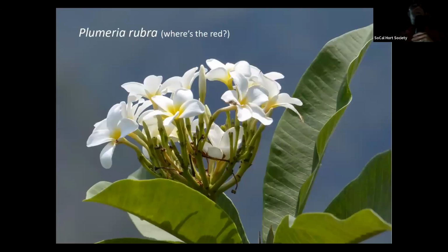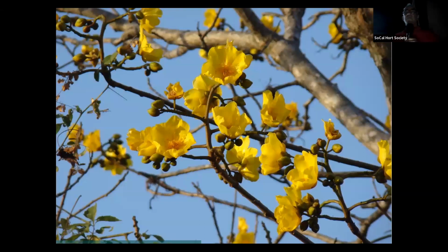Plumeria rubra. I don't know why it's called rubra. Where's the red? But it's native to Mexico. It also occurs in other places, and I'm sure that native plumerias, perhaps in the Caribbean, have red flowers, but it certainly couldn't have been described from these plants. And then Cochlospermum vitifolium is everywhere in the dry forest, beautiful yellow tree.